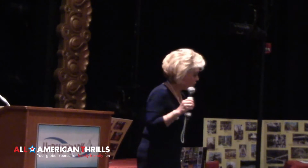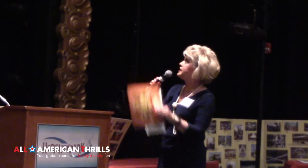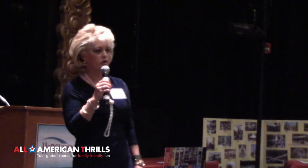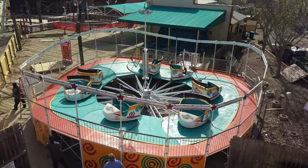I'll tell you a little bit about all the attractions. And the other. This is our key art. As you'll see, there's Fireball in the center, the Larson Loop. Then we have Hurricane Force 5, which is the first one in Texas. And we have Spinsanity, our Tilt-A-Whirl. It is the 90th anniversary of the Tilt-A-Whirl this year. And so we're looking for a little bit of retro pop with that. Although it is kind of a modern configuration and presents unobstructed views. So a little bit different.